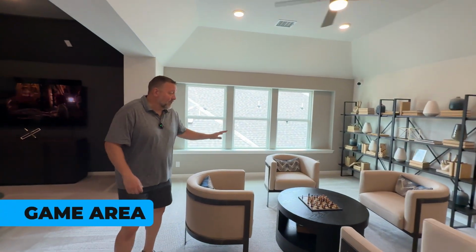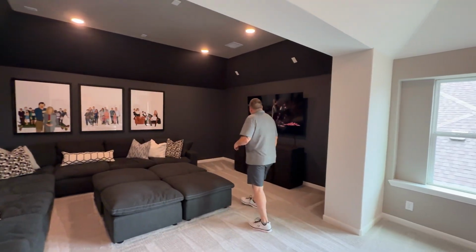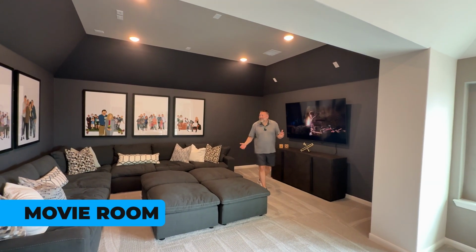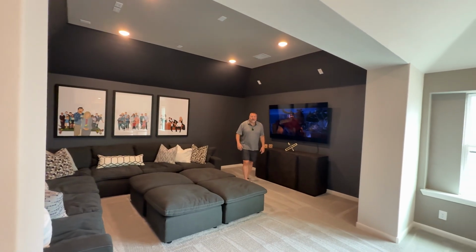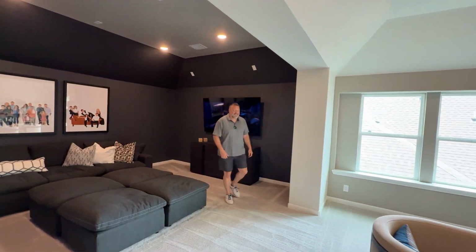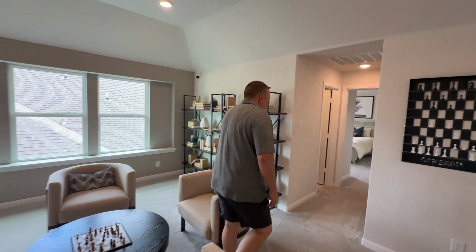This is the game flex area. And then we have a really big movie room, actually. This is spacious. Giant couch, wow. It's a lot of space in this house. Let's go back to this bedroom.